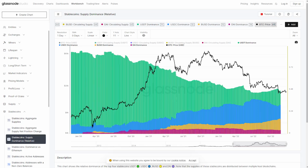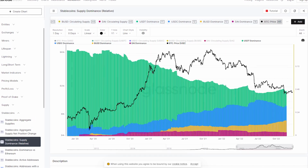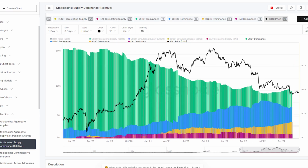This chart from Glassnode highlights the shift in market sentiment. That's Tether in the green, which has steadily been losing share over the past 2 years, while USDC in the blue has been steadily rising.